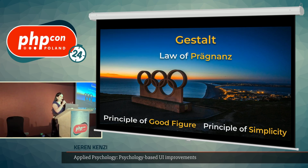So here we take a look at the Olympic symbol. We just had the Olympics. And instead of seeing this as 9 separate objects, we actually really see 5 rings, right? So this is an example of the law of pragnanz.